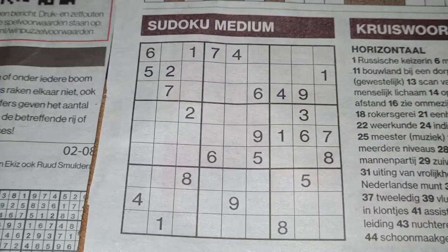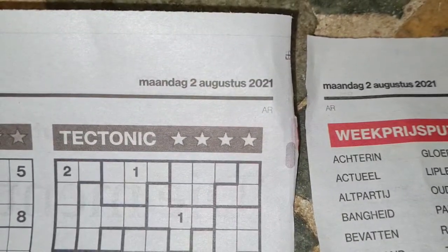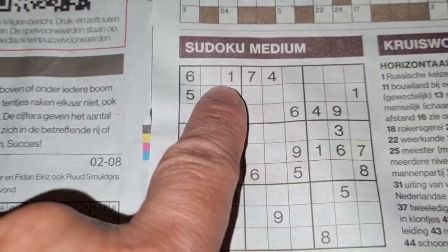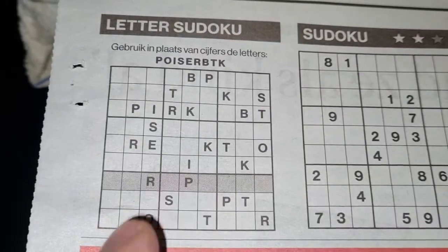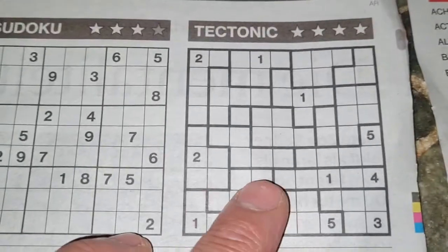Today in the daily newspaper of Monday, August the 2nd, 2021, we have a puzzle page with only one regular Sudoku, a medium Sudoku, and an additional 6 extra puzzles: a ladder Sudoku, a Sudoku with 2 stars, a Sudoku with 3 stars, a tectonic with 4 stars.